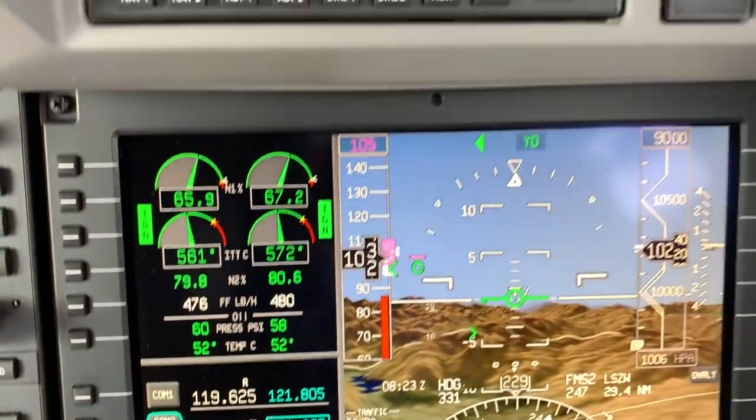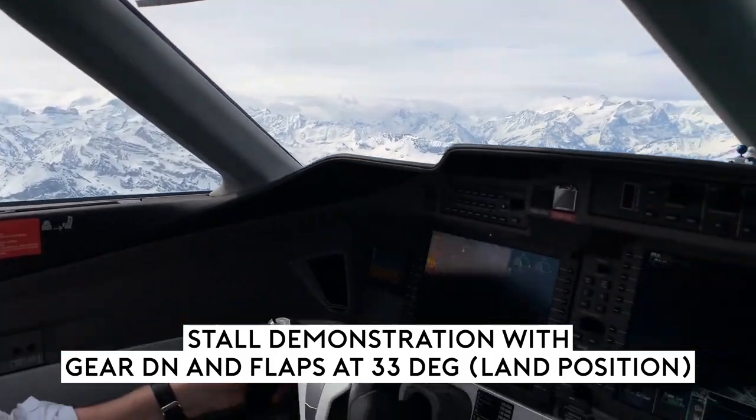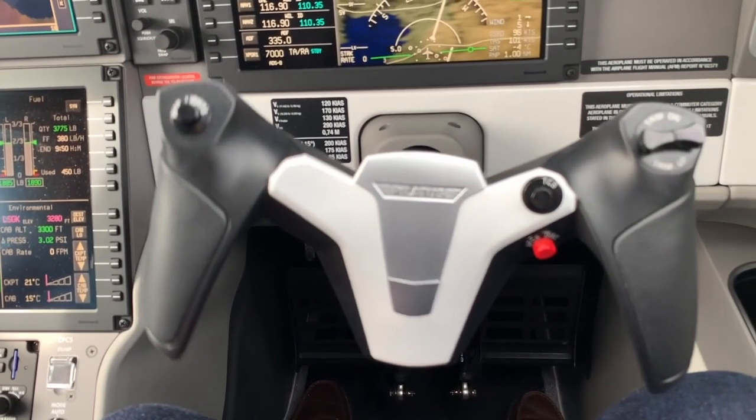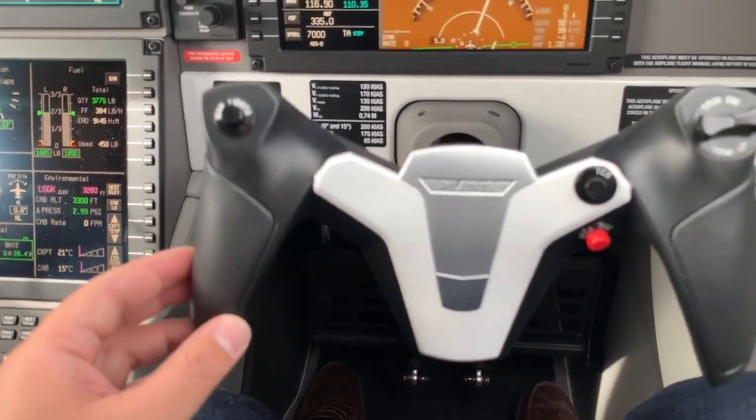There's a stall warning, and the stick will shake. Right there. Stall. It's telling you you're close to the stall. And now we'll continue. Stall. It does that to make it so you can't miss it. And there's the pusher. Whoa. Stall. And there we go. So it makes... Oh, my God.